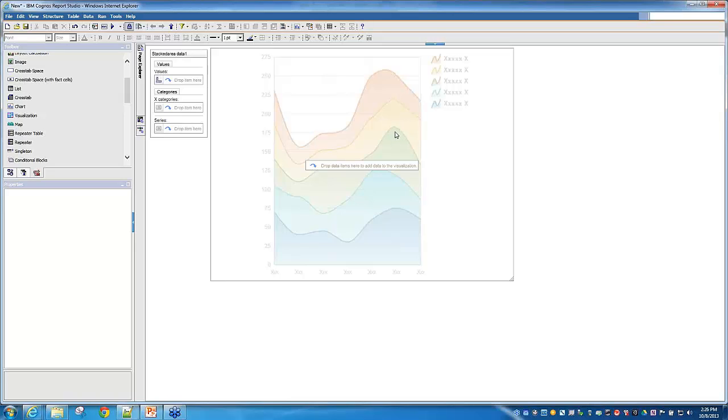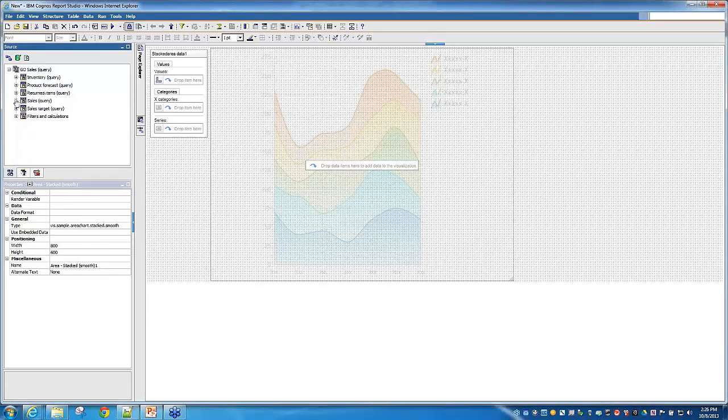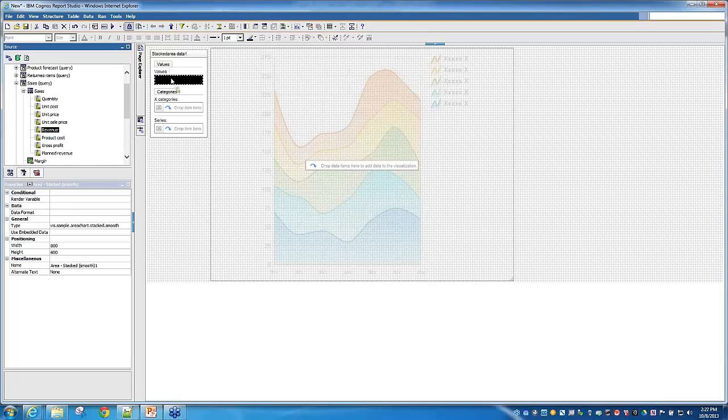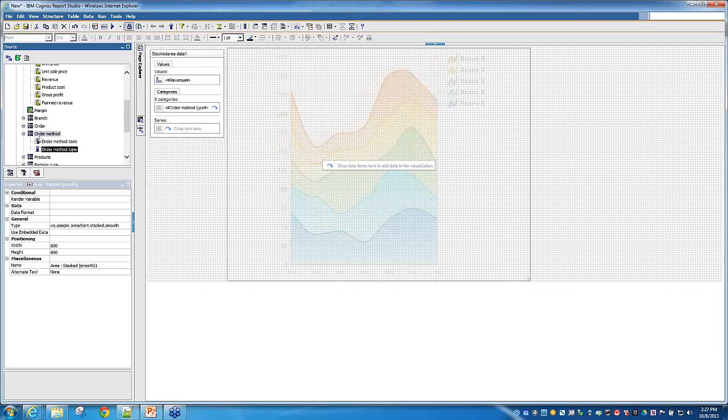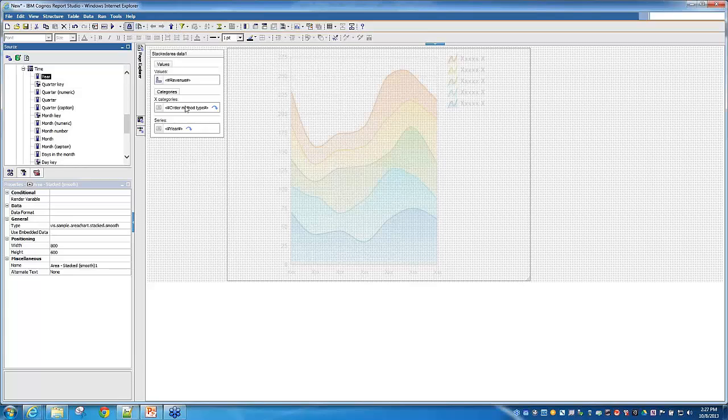So when I add my visualization to my blank report here, you're going to see it looks slightly different than what you're used to from a traditional chart. You have this kind of data container, a new drop zone that's kind of hanging off the chart, and you also have your traditional drop zone here. So I'm going to do just a basic query that's order method type, revenue by order method type, and by year. And so you can drop here or you can drop directly on the chart.